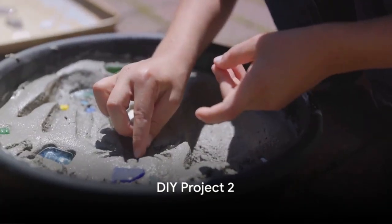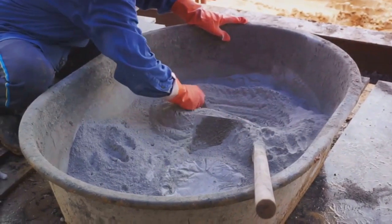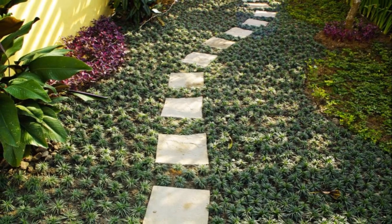Next up, we have DIY garden stepping stones. With some cement, a mold, and your creativity, you can create a custom pathway. These stepping stones will add a unique touch to your garden path.